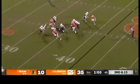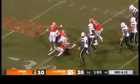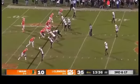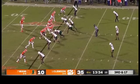King, they bring the pressure. Can he escape? He cannot. He's going to be swarmed and dropped way back at the 28. The effort has still been there. 3rd and 17.